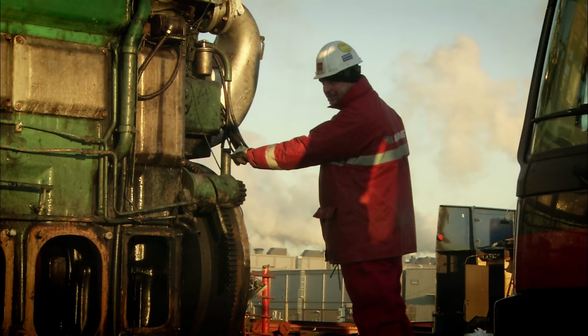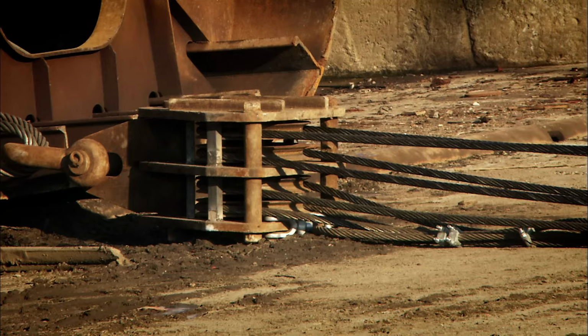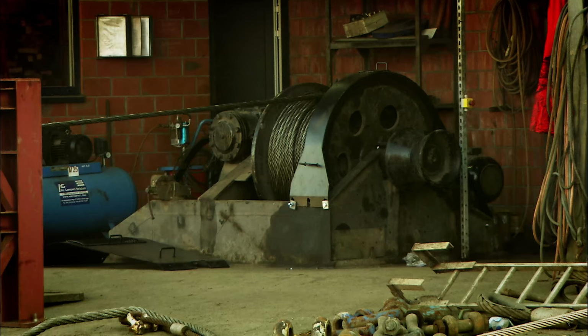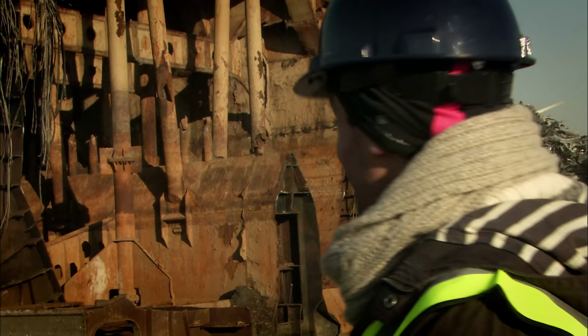That's it, it's down. Job done. Engine safely out, the remaining hull is now light enough to be hauled up onto dry land, to be cut up and recycled. Effectively, we're just dragging it from the sea up here onto dry land.